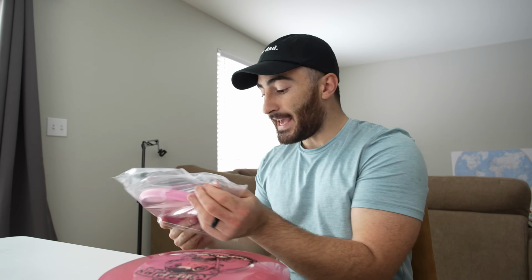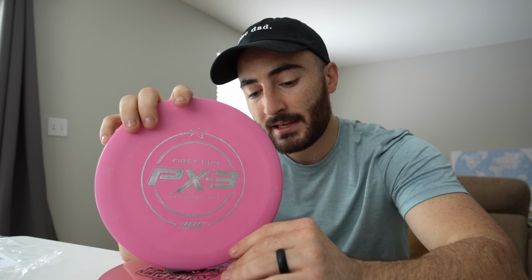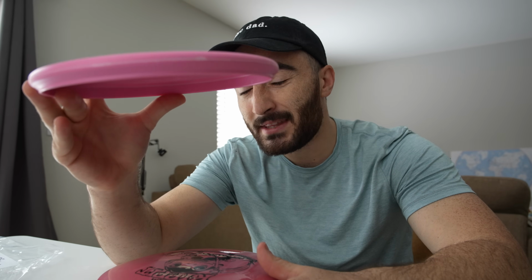And then this is a PX3. Ooh, first run PX3. This is something that Aiden Scott, who just won one of the Tour Down Under events, has been putting with. His putter was the Fractal PX3. That was his signature disc last year. And so this is a pretty beaded overstable putter. I reviewed these as well as the PA1 and another overstable putter from Prodigy when they came out with it.